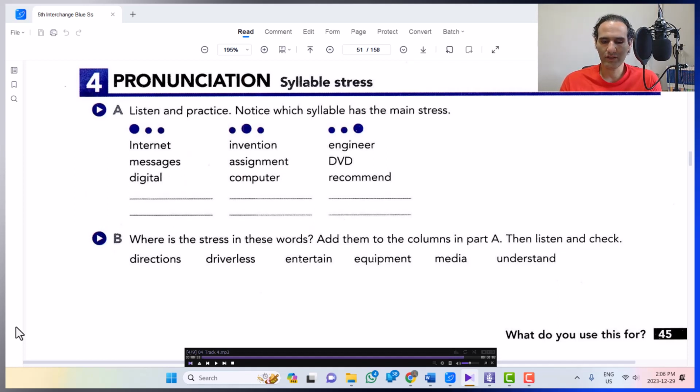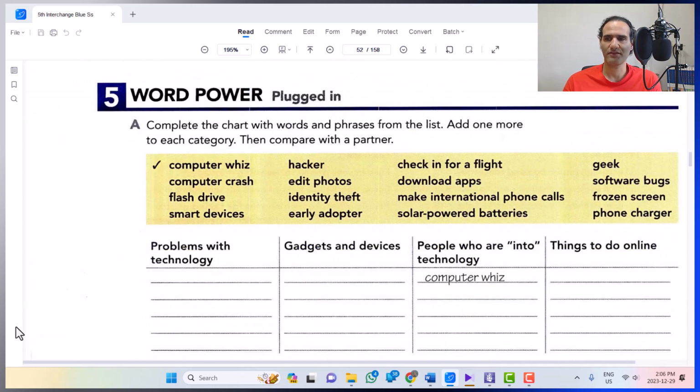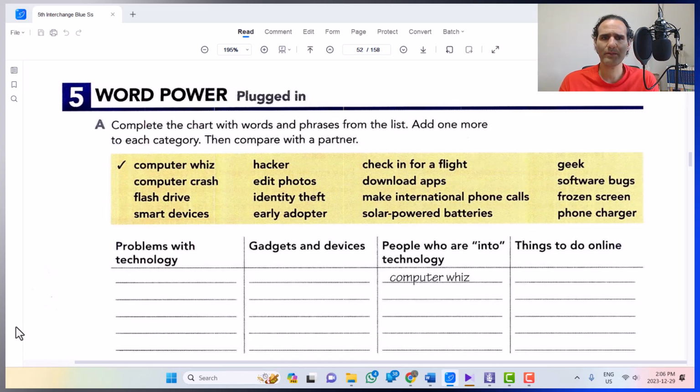So you need to know the stress pattern of the words and pronounce them correctly. Beautiful for your pronunciation and your speaking. Okay? Good. So let's go to exercise 5, and that is word power. Word power, plugged in. The world of computers, technology, and things related to computers in 4 categories: problems with technology, gadgets and devices, people who are into technology or interested in technology, and things to do online.